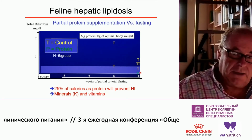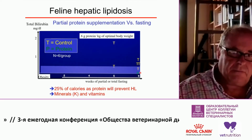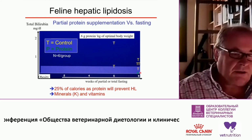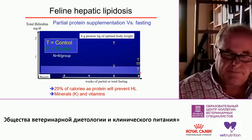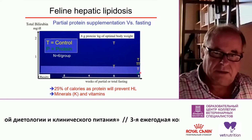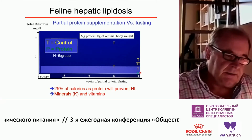And it makes sense when we know the cat's metabolism. Cats are not as good as preserving their protein than other species like human, dogs, rats. When they have less protein, their body is not able to decrease the catabolism of amino acid and thus preserve amino acid.